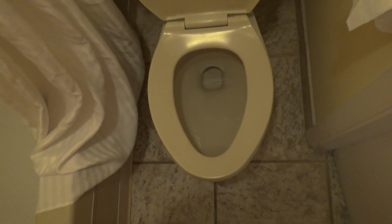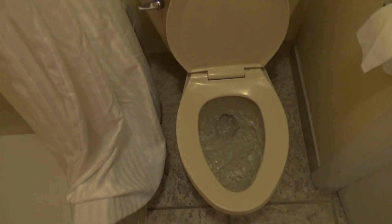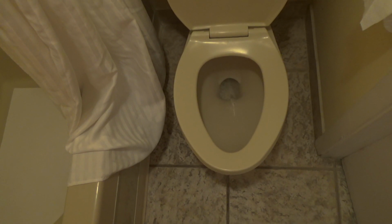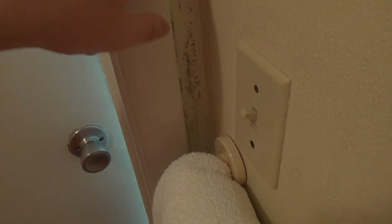Can't quite tell who made it yet. There's the toilet right here, which I'm also not sure the brand of either, but maybe you toilet fans can tell me. If I had to guess, it's probably an American Standard, but as you can see, it looks pretty clean to me. Let's give it a little flush. Pretty slow and kind of a weak flush, but yeah, and you got your towels, and there's the light, which we're gonna shut off. I have no clue what that is, but it's not mold though, or at least I don't think it is.